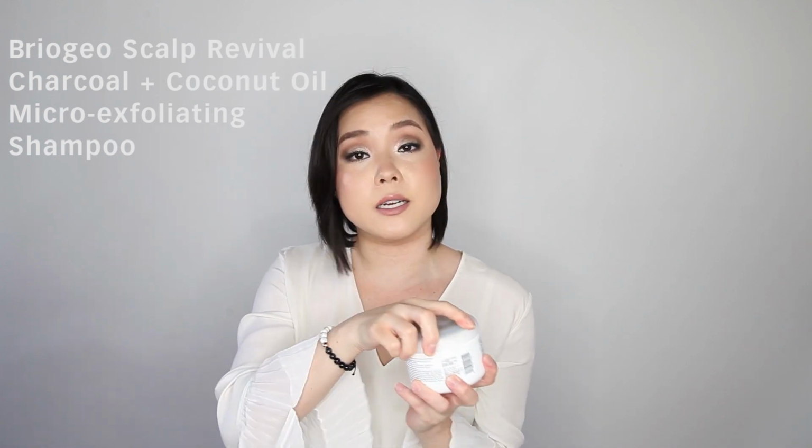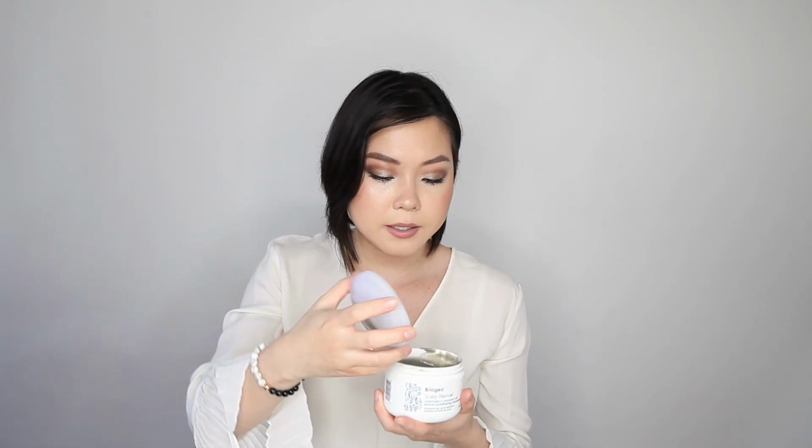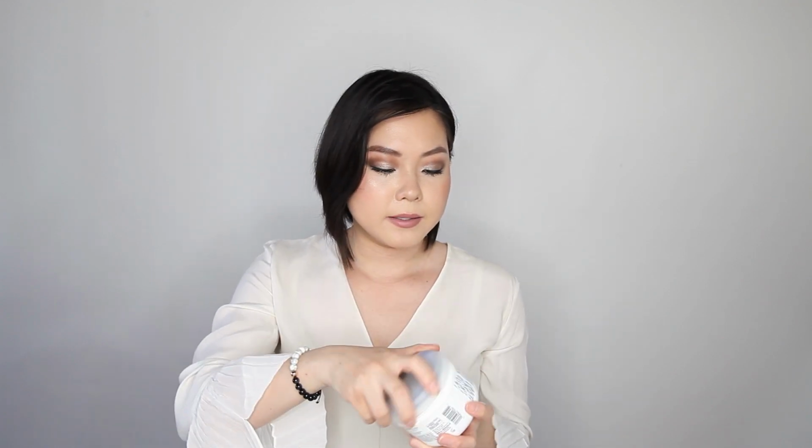And now we're going to move on to some hair care. What I have been loving to clean my hair every once in a while, like maybe once or twice a week, is a scalp scrub from Briogeo. This is called the Briogeo Scalp Revival Charcoal and Coconut Oil Micro-Exfoliating Shampoo. It comes in a tub like this, and inside it looks like this. It's a little bit runny. I use a lot of this and exfoliate my scalp, like I said, once or twice a week.